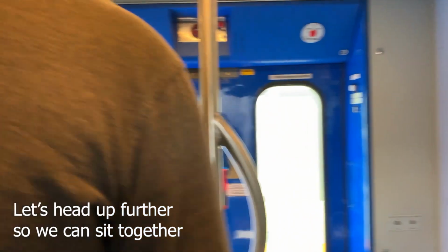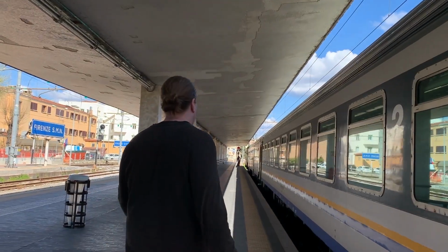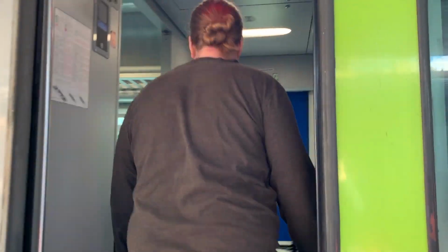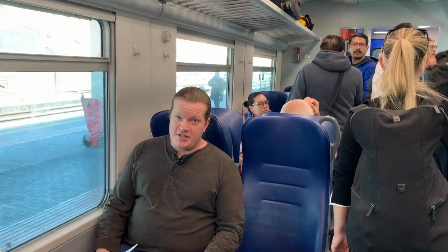Let's head up further so we can sit together. We're running out of train. It's free seating, so find a spot wherever you can. We got lucky and found 2 seats together.